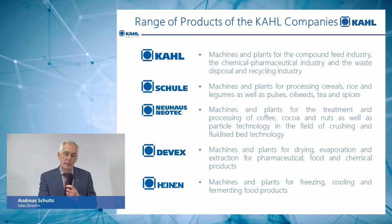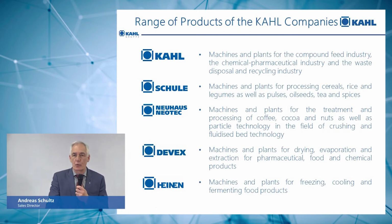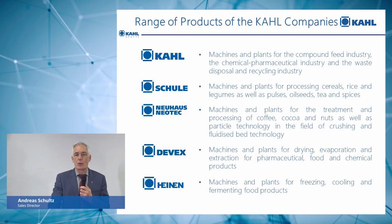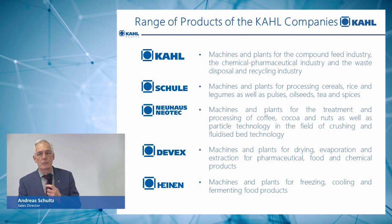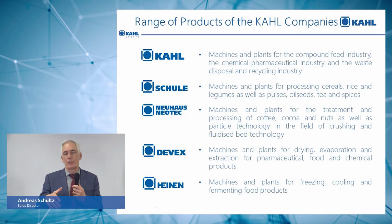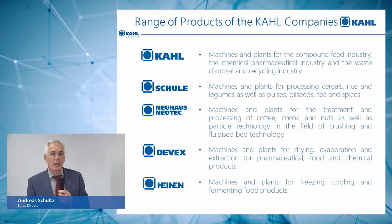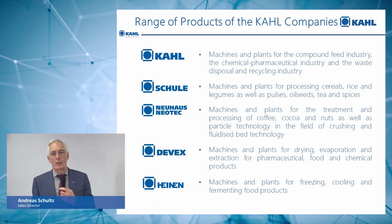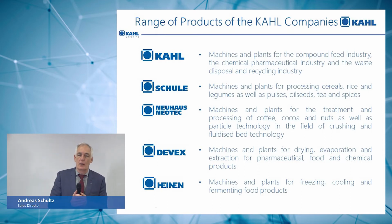Our Schule company builds machines and plants for dehulling and cleaning of rice and other cereals, mostly in the food industry. Then our Neuhaus Neotec company is also in the food industry, in coffee. We prepare complete plants for coffee, from green beans up to the final coffee. Then we have our Devex company, which makes evaporation machines to extract the substance of the plant for creating odors or perfumes and things like that. Last but not least, we have our Heinen company, which builds a lot of big freezing machines to freeze pizzas and bread and so on. And they are also worldwide active. Those are the five companies which together form our KAHL group.